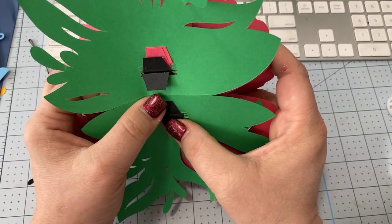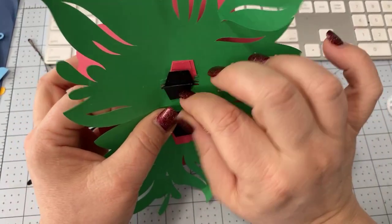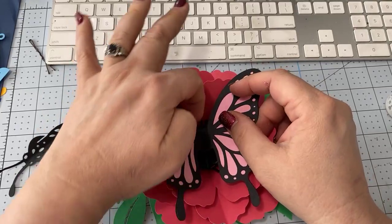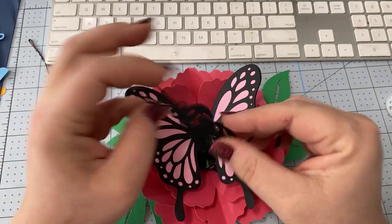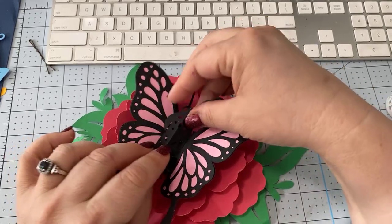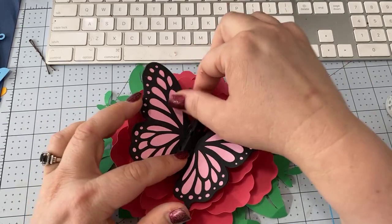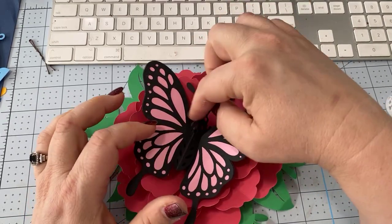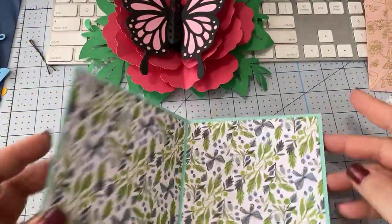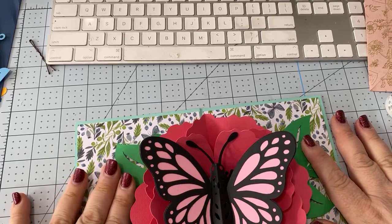This one is coming up, so I'll glue that a little tiny bit. And okay, so this we just have to wait for it to set. So we'll turn it over and sort of fluff the flower stamen, and now we can take the body of our butterfly, and we can just slide it into those first slots. All right. Whoops. There we go. Now let's get our card. So here's our card and envelope. We're going to open this up. All right. And we are going to glue just the green part to the inside of the card.